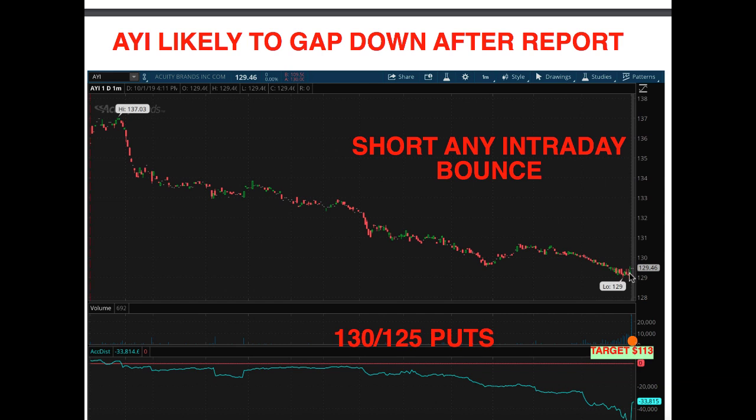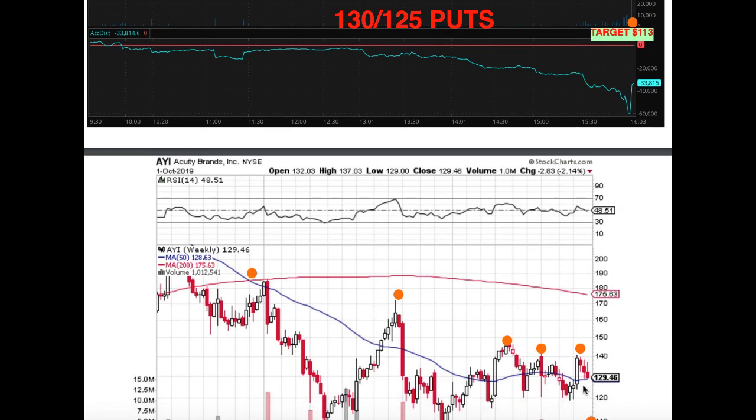Now, with that said, let's say it drops down to 125 after the report, bounces back to the 129, 128 area. That would be a good time to actually get into your put positions. I would suggest buying 130, 125 strike puts, and that's what we're looking at doing.